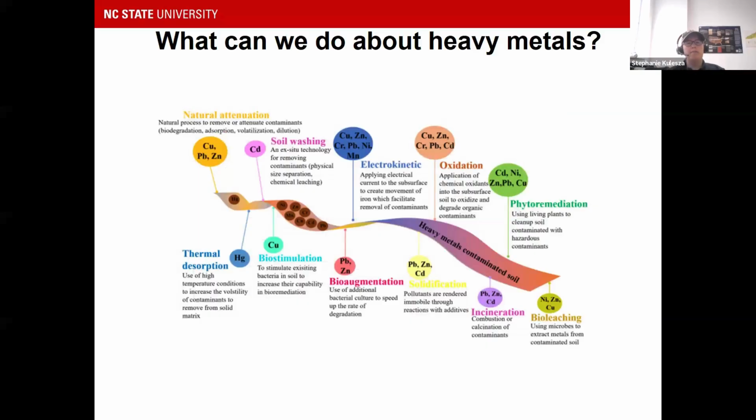So what do we do about heavy metals? There are a lot of different options when it comes to severely impacted and severely contaminated sites. Generally, when we talk about heavy metals within either a garden setting or an agricultural setting, we're not looking at a Superfund site. We're looking at a site that might have elevated heavy metals, and generally what we're talking about are the most cost-effective options.